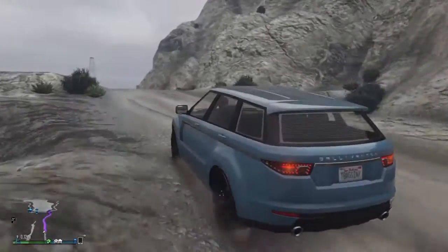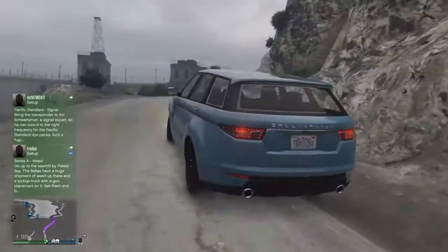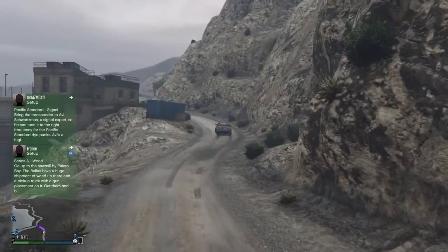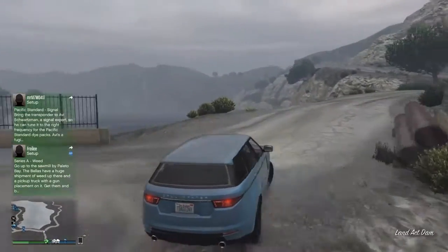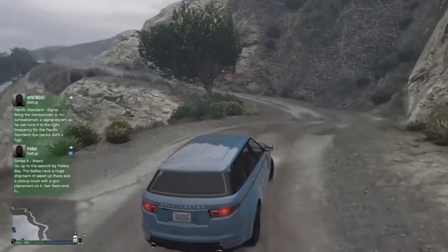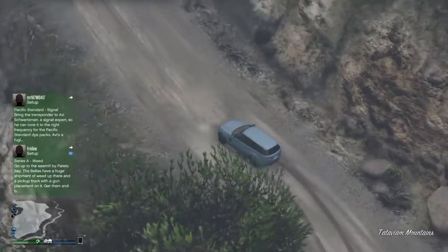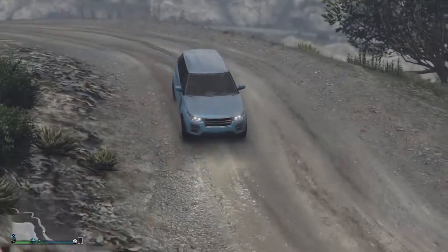As you can see, it's coping remarkably well. Getting a little bit dirty, but coping remarkably well nevertheless. The suspension working away there. The brakes are excellent, nice and crisp, and the steering and the handling is as you would expect from a premium vehicle of this variety.